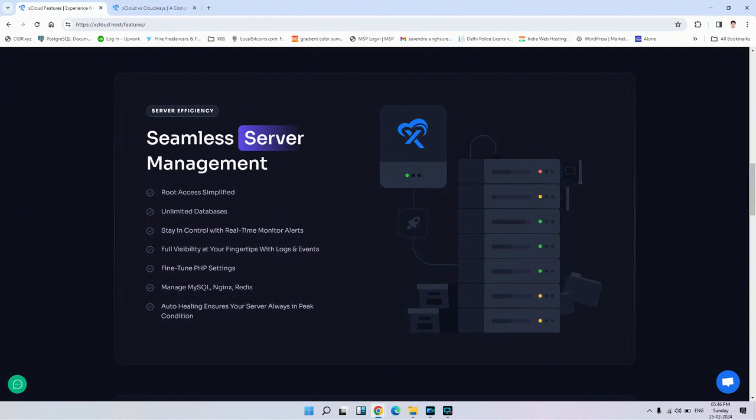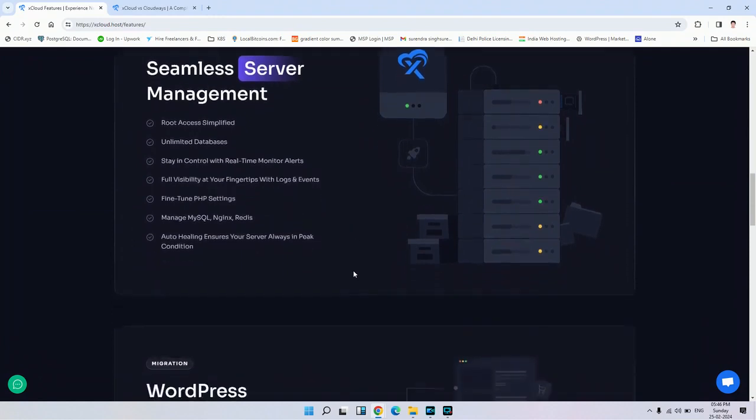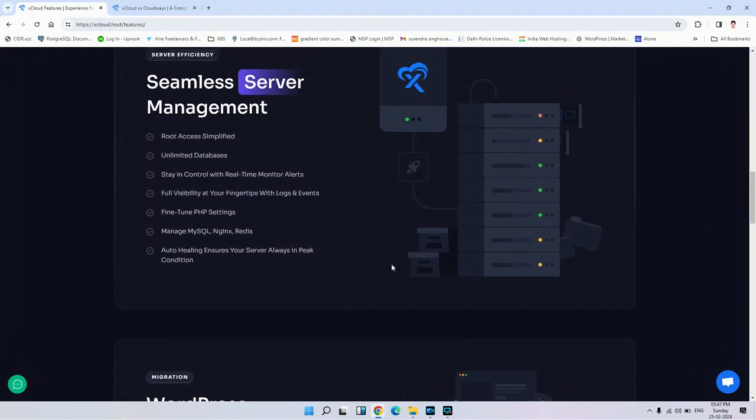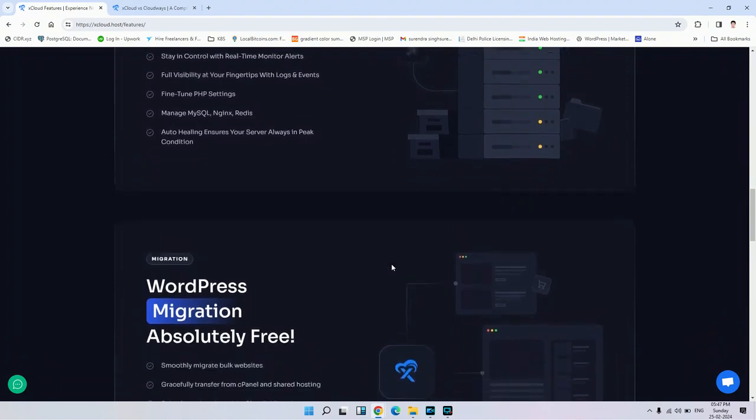And another one is server efficiency. We can do seamless server management here in xCloud. Root access is simplified, and we have unlimited databases. We have all the control in real-time monitoring alerts. We have full visibility at our fingertips. We have fine-tuning of PHP settings, manage SQL and Nginx Redis. And we have auto-healing, which ensures that your server is in peak condition.